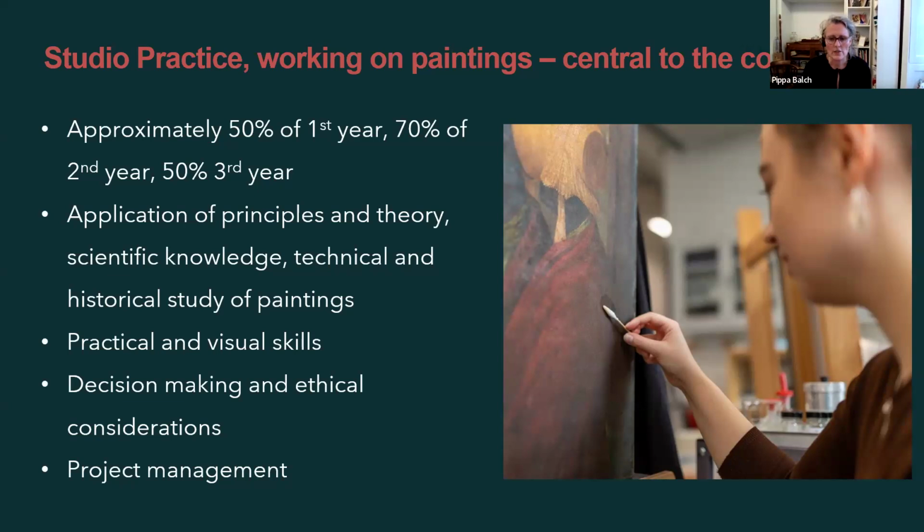Students also gain useful transferable skills, such as learning how to manage their time, juggle deadlines, and present their work. And the studio is a really important preparation for joining the conservation profession later. We also encourage our students to try to arrange work experience during the summer vacations.